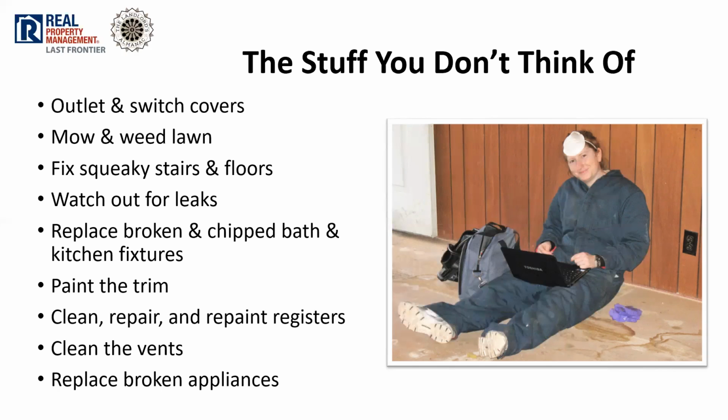Watch out for leaks. This is a good chance to keep looking for anything that might've been missed. You're probably going to have to replace some broken and chipped kitchen and bath fixtures. That's very common. Don't buy the fancy colored sinks. All it's going to look like is one giant massive coffee stain in a year. Stick with stainless steel. I just bought myself a new sink in my house. It's stainless steel.